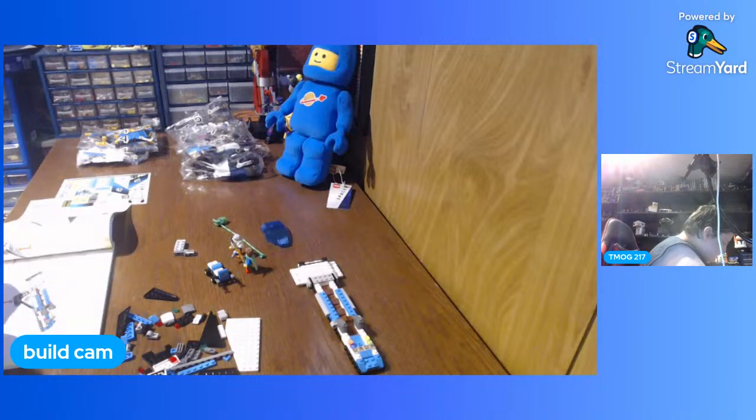Shoot. Oh, that'll be fine, right? I think that'll be fine. Shoot. White sticker on black does not look as good as you would imagine.